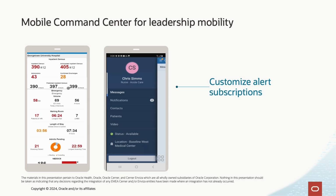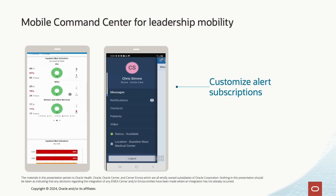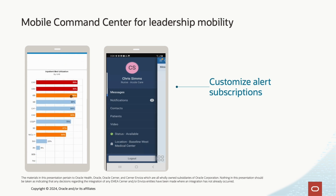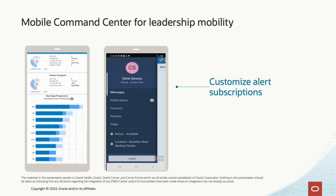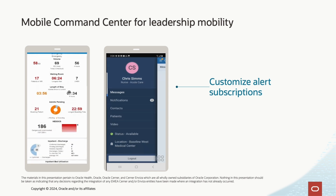We know health system leaders don't spend their day in front of a dashboard. They are working with the frontline staff and the back office teams and business office teams, and we need to support that kind of agility. So what we've done is we've taken the power of the Oracle Health Command Center dashboard and Oracle Health Messenger and put them together in that leadership experience. Leaders can customize their Command Center experience through subscriptions to alerts that they care about using the secure experience found in Oracle Health Messenger. That alerting capability will allow them to go to the larger dashboard when they need to in real time.